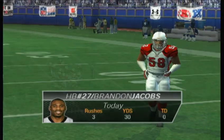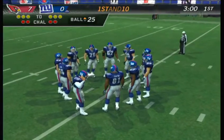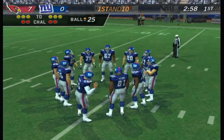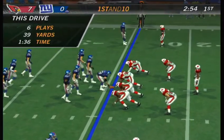He was not going to be denied the first down there, John. And I'll tell you something. Offensive linemen love to block for him because he can make something out of nothing. First and 10. Ball on the 25-yard line.